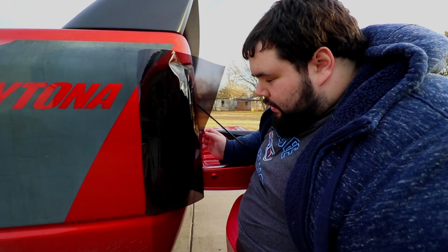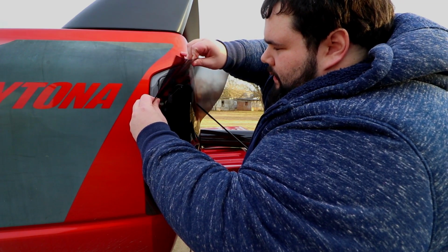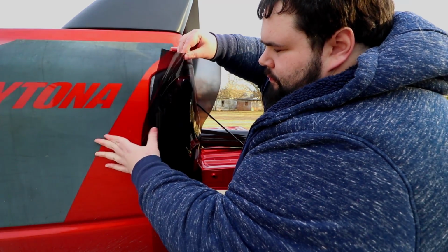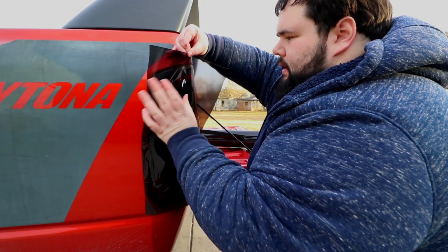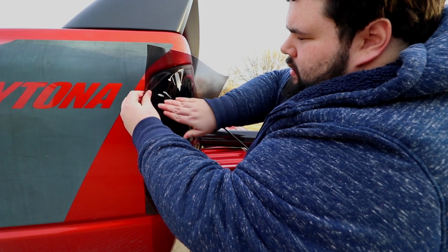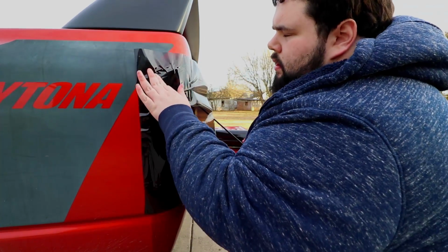So compared to yesterday, I will tell you this is going on a hell of a lot better. So make sure it's not too cold out when you do it, or if you can, take it inside to a warm temperature, because it's still 50 degrees out, so I'm sure this would be easier if it were 70 degrees out.